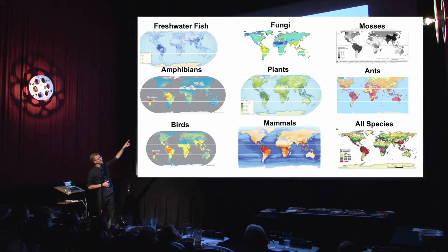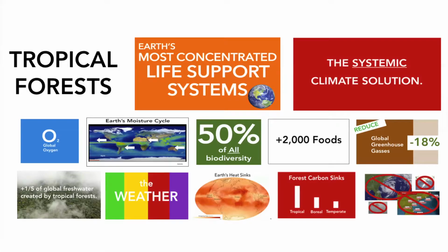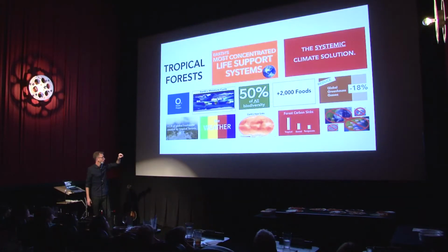Fungi are essentially microbial organisms. Ants are sort of a proxy for insect life, plant life. The freshwater fish piece is really fascinating. I think it's maybe a bit of an exaggeration, but there's a common meme in conservation that in a single pool of the Amazon, there can be more biodiversity in fish life than in the entire Atlantic Ocean. And you can see as well the other things in that collective slide on the bottom right. All of that biodiversity, all those relationships, all those different types of species working together combine to create our most concentrated life support systems on the planet.